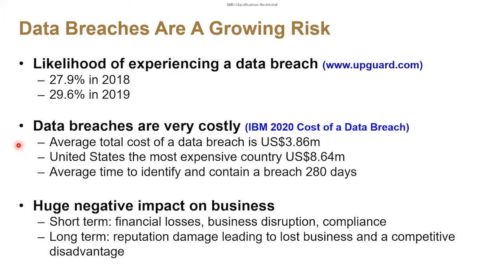In the United States, that is the most expensive country for data breach. It can cost on average $8.64 million US. And moreover, it takes an awfully long time to identify and contain a data breach, on average 280 days. A data breach can have a huge negative impact on business. In the short term, as mentioned, it can cause huge financial losses, business disruption and compliance issues. And in the long term, the reputation damage can lead to lost business and lost competitive edge for the organization.